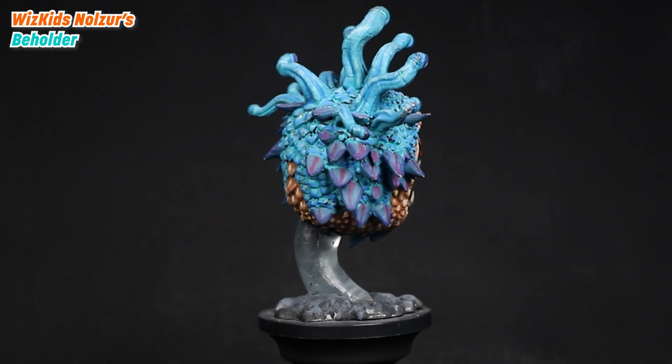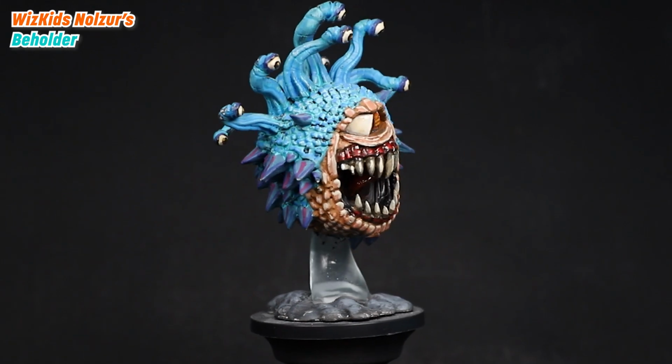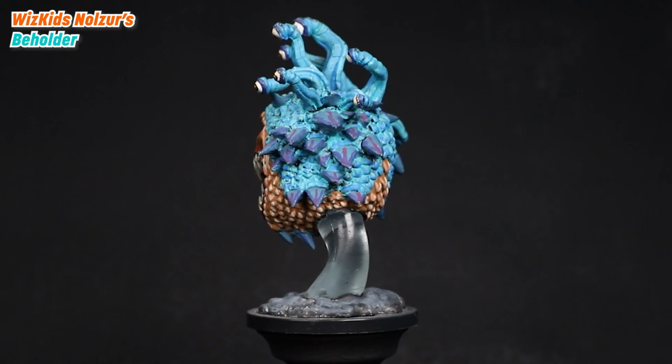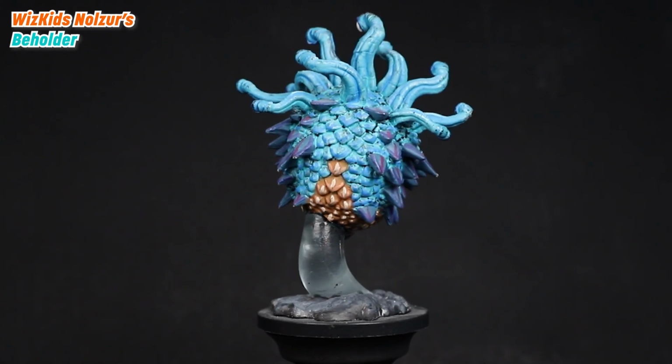I hate fighting beholders. I know that they're an iconic monster. I know that we've fought them tons of times with all my different characters, but like, they're gross. You know what I mean? I don't like them. But Eric painted this one, and I think he did such a fantastic job.